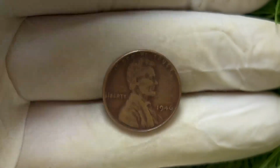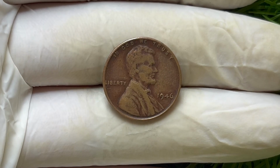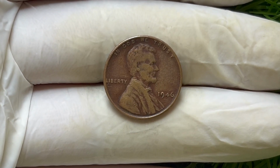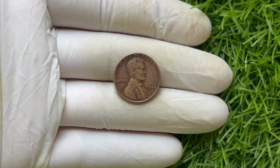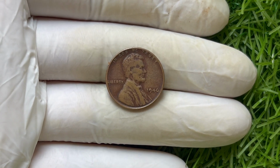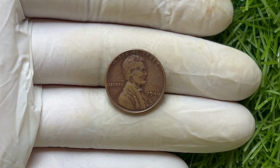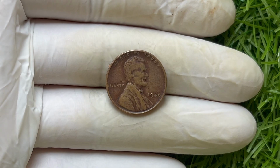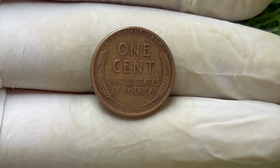A regular 1946 penny in worn condition might be worth just a few cents. But an uncirculated, mint-state 1946 penny graded MS67 or higher by PCGS or NGC, especially with any of the rare errors mentioned, becomes a multi-million-dollar prize. Coins in perfect condition are museum-worthy, and millionaires compete to own them.